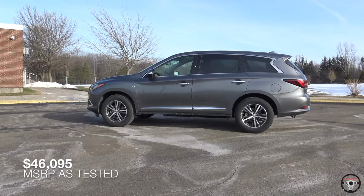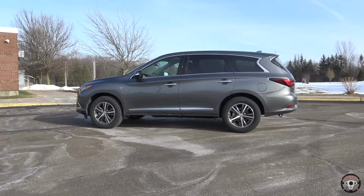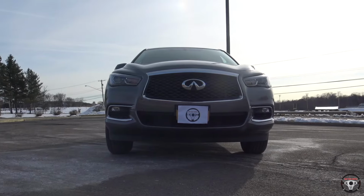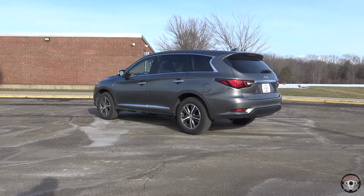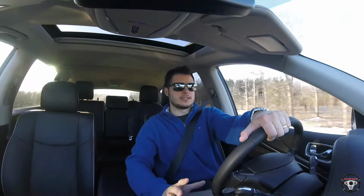So we're going to start with the exterior of the 2018 Infiniti QX60. I really do like the look of this SUV. If you look at the front, it's very aggressive and it looks like an SUV version of the Q50. It's a very stylish SUV, really looks elegant, looks like a more expensive vehicle. I have to say, overall, the front is the best looking part of this SUV.